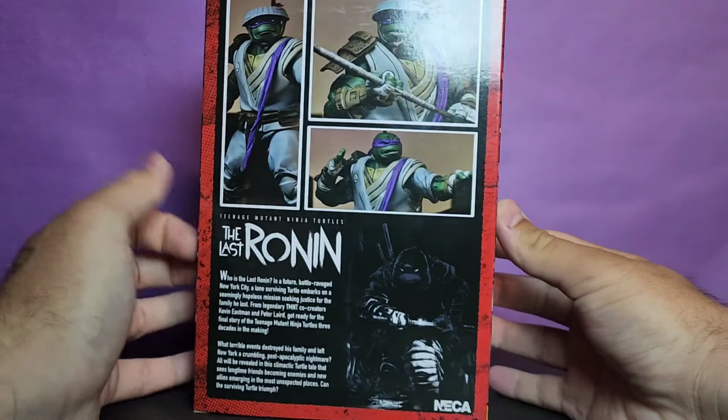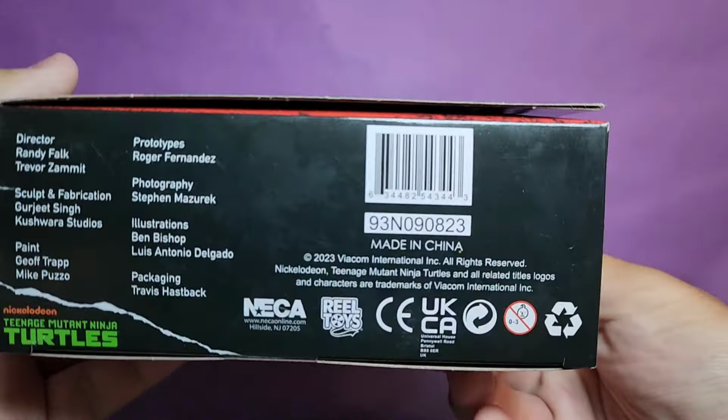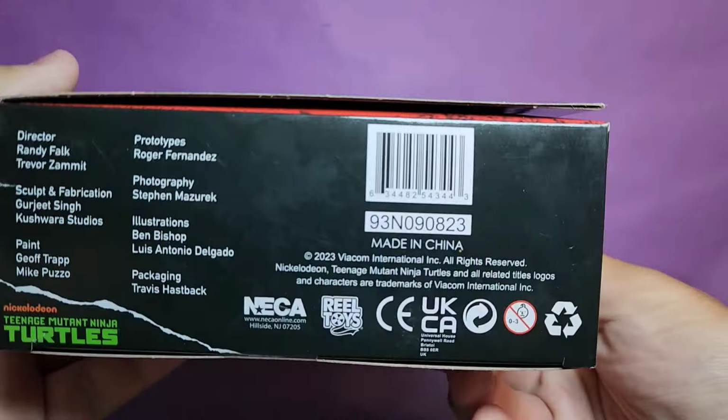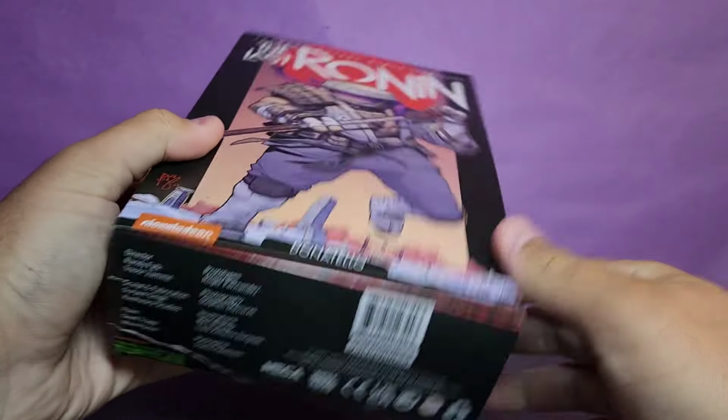Next up, you have the best turtle. You have Donatello looking awesome. Really, really like the way that he looks. There's the barcode. I also found this one at Walmart a couple weeks ago, so they are hitting. I've seen it multiple times, so definitely go check your Walmarts. Use this barcode if you're looking for him.